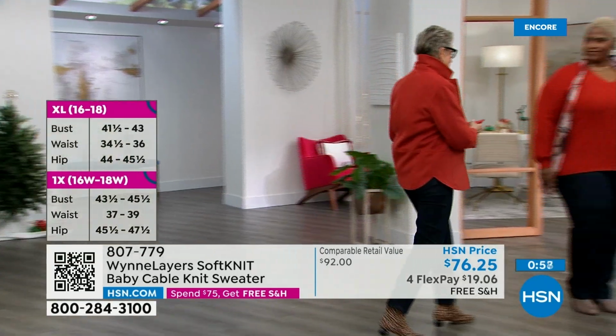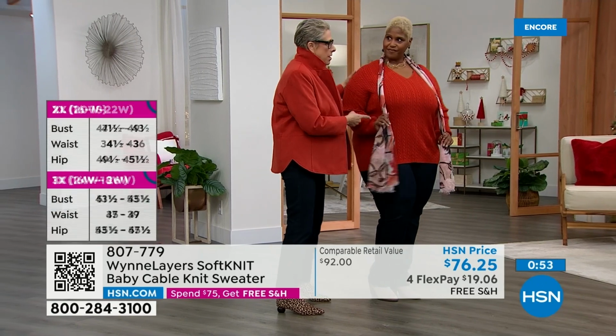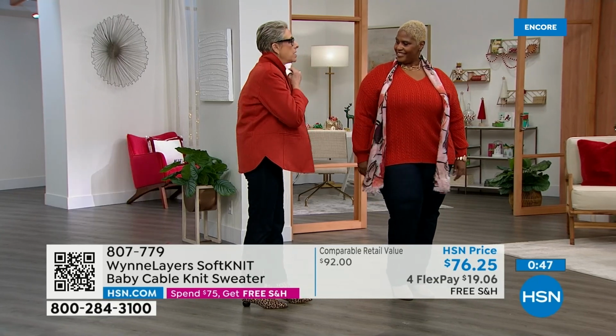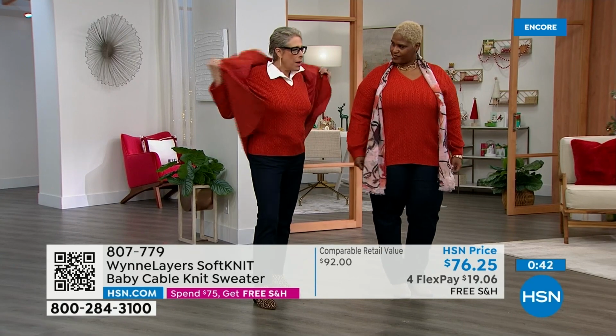And how soft is this? Don't you wish you got to wear this right now? Feel that? Pretty soft, huh? What size are you in? 3X. And I'm in a medium. And I love the way this looks with my little dickie. The dickies are back, right? I love it because it looks like a poplin shirt.